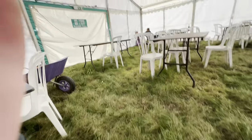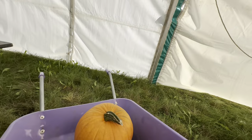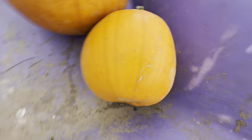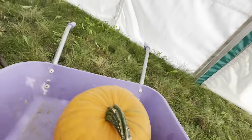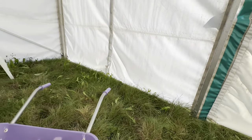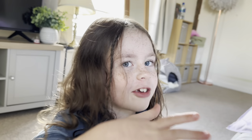So here's the pumpkin. The pumpkins are over here. Which one's yours? Mine is a slightly big one over here, and these are my mum's and Craig's. They're going to share one, but I'm going to do this big one by myself. And we're gonna carve them out. Yay!